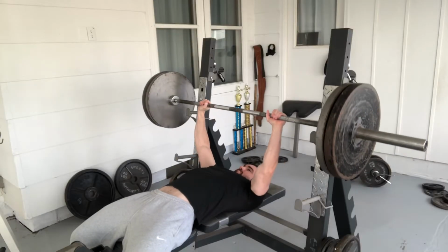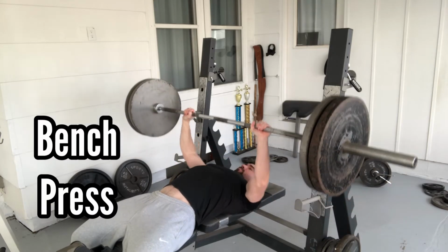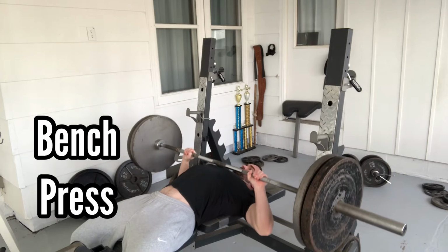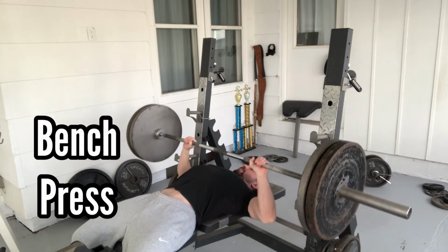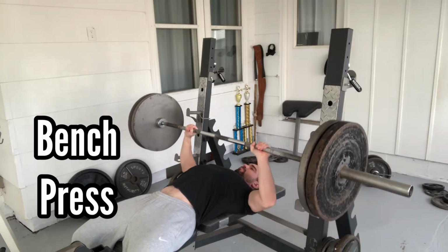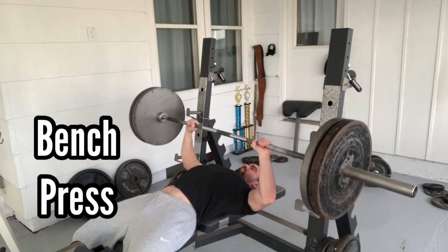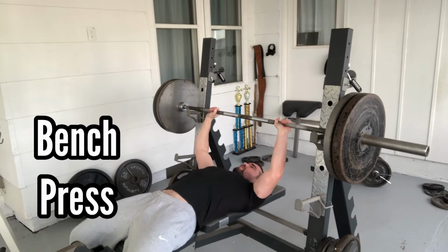Up next is a staple chest exercise, the bench press. The flat bench press really focuses on building your chest muscles, your shoulders, and your triceps. It's one of the classic exercises and is pretty well known for developing chest and upper body strength. You're looking to go around between 8 to 12 reps. That's the optimal range for hypertrophy and muscle growth.